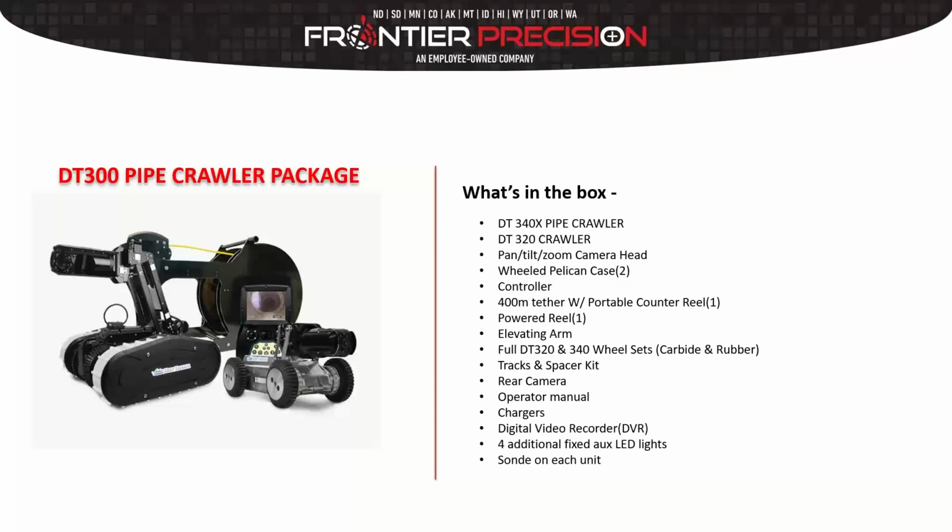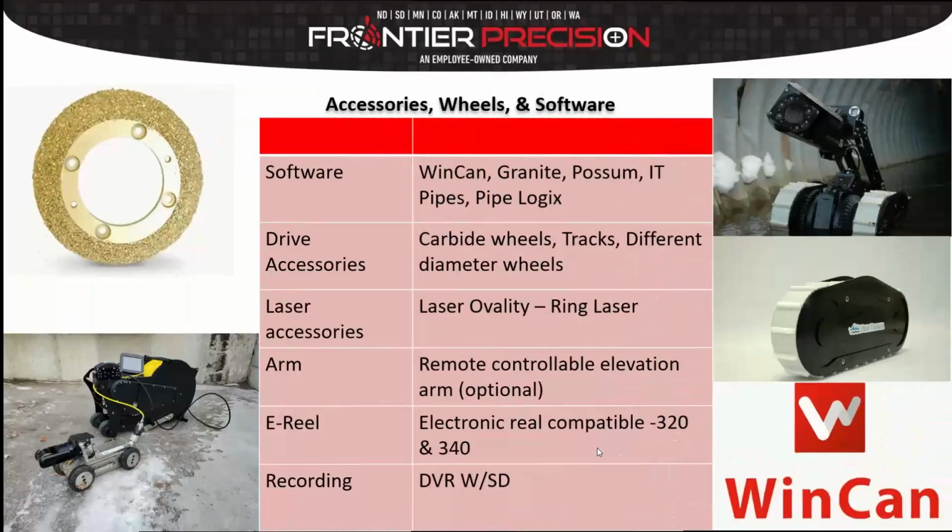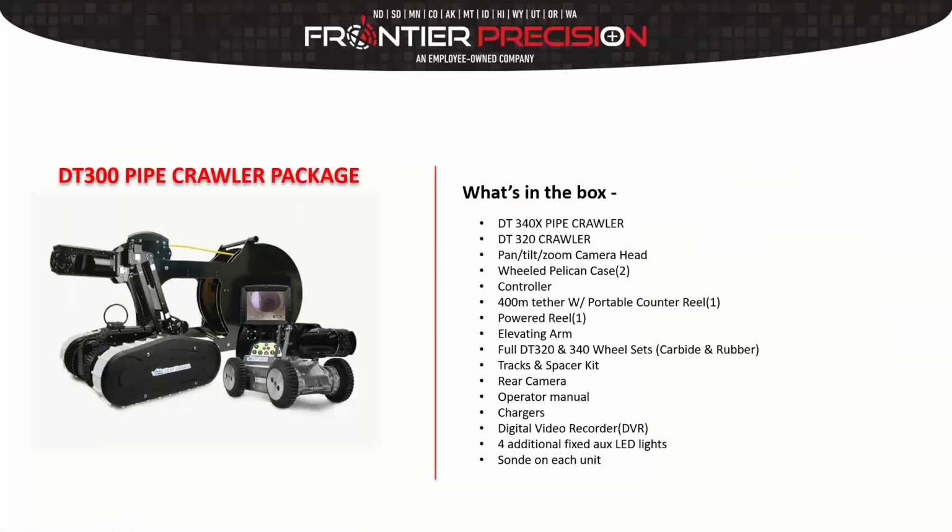This will have only one controller between the two units, so you do save a little bit of cost there. The controller is interchangeable between the two. You will also only get one 400-meter tether, and that will be a powered tether, so that can work for both units as well. Carbide and rubber wheel sets for both units, and then obviously the tracks will be included. And then the DVR will be used for both units as well. The DT320 does have a built-in SON to it, so that will be on both units for this package as well.